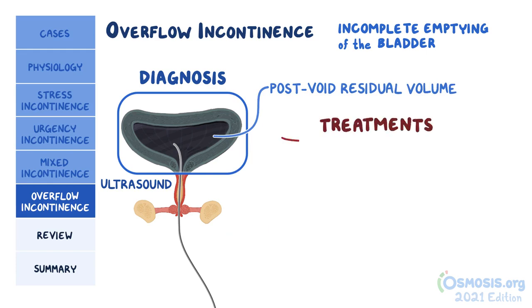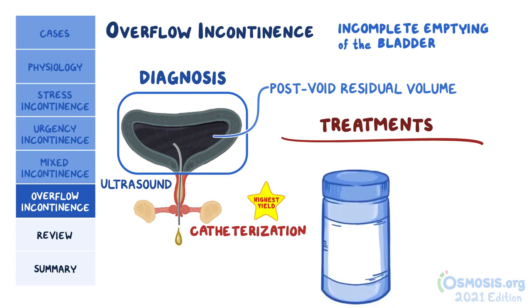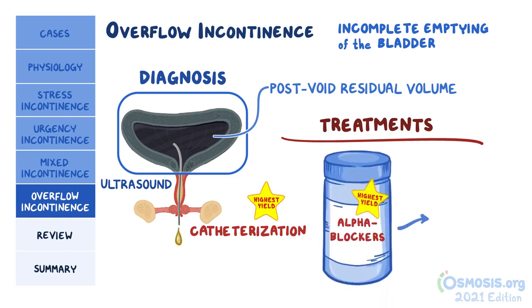Overflow treatments are aimed at re-establishing a clear pathway for urine flow. For example, that might be through catheterization in order to empty the bladder, or medications like alpha blockers for treating benign prostate hypertrophy in males.